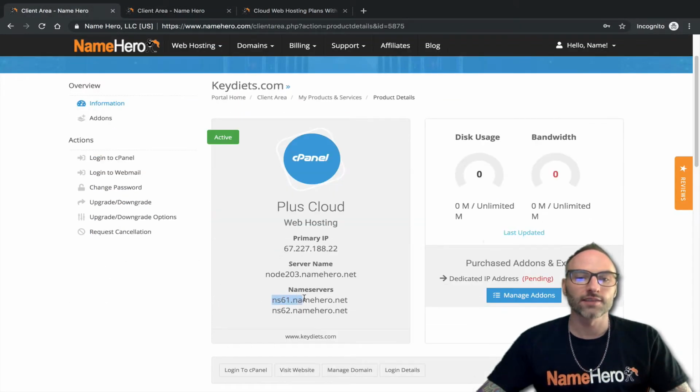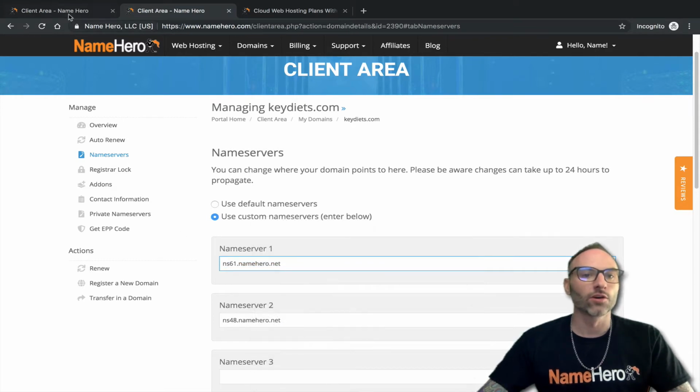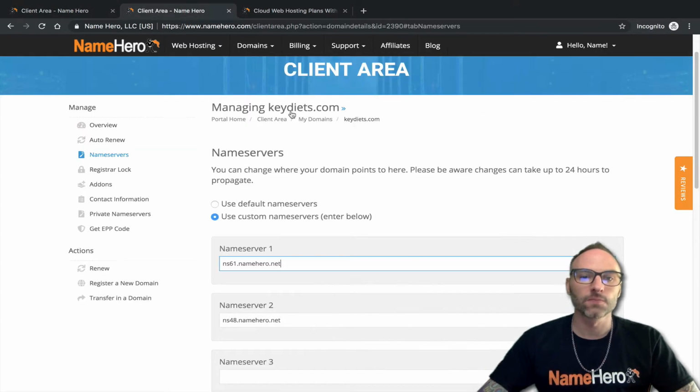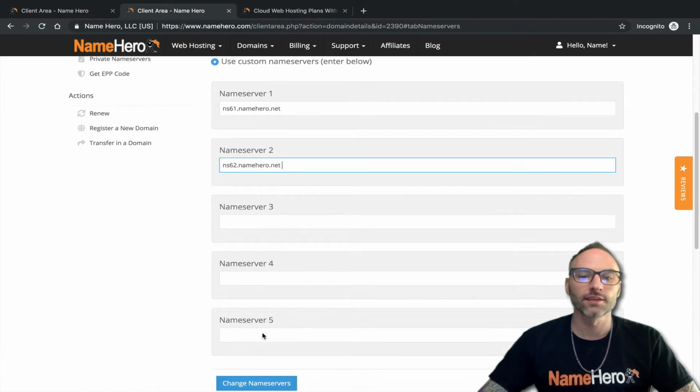So I've got ns61.namehero.net. And this is different for a lot of the different hosting packages. So it's going to be unique to whichever one you ordered. So, don't just copy the ones from this video. Make sure you're looking under your web hosting package. So 61 and 62. So I'm going to go over here and just paste these. And I'll go down here and save them.